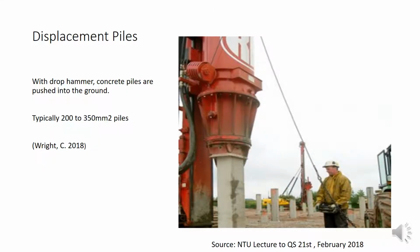And this is the displacement pile. The displacement pile document is obtained from the lecture note of the 21st of February 2018, lectured by Clive Wright. The first method is displacement piling. It displaces the ground, using those machines that you can see in the picture, a drop hammer, to push the prefabricated precast concrete into the ground.